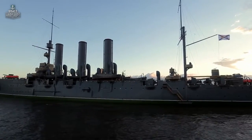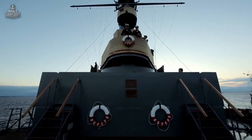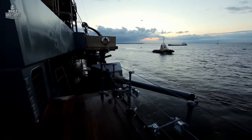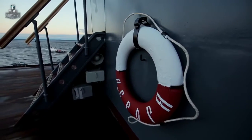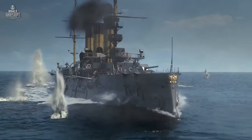On May the 27th, 1905, the Russian squadron was met by a Japanese fleet under the command of Admiral Togo at the Korea Strait. At 1349, the Battle of Tsushima commenced. The events progressed in a worst-case scenario. The Russian squadron was utterly defeated. 4 brand-new battleships were sunk. Another one, Aurora, was heavily damaged and barely stayed afloat.